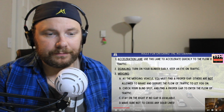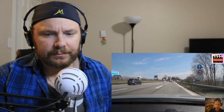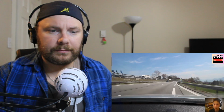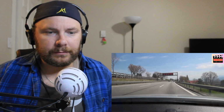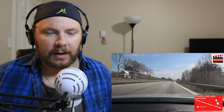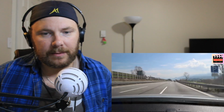Check your blind spot. Find a proper gap and enter the flow of traffic. Gotta stay on the right in case there is no gap, and make sure not to cross any solid lines. That's very similar, and even this right here looks very much like Canada, very similar.